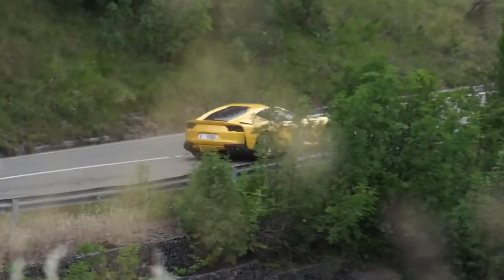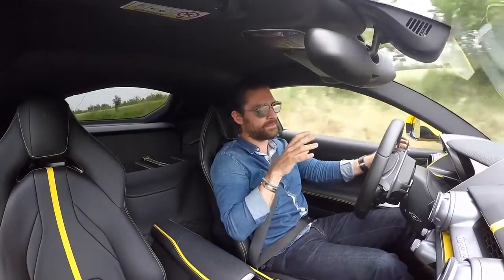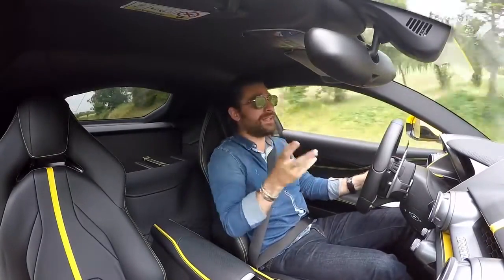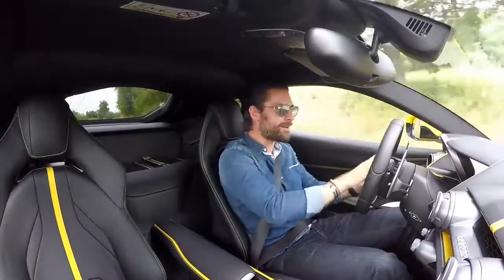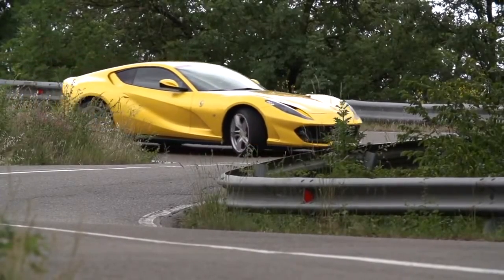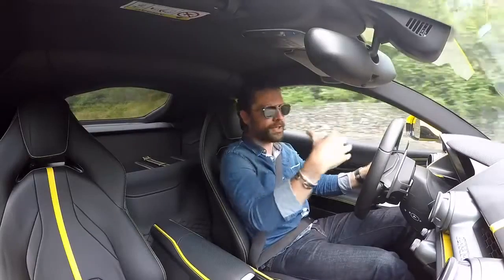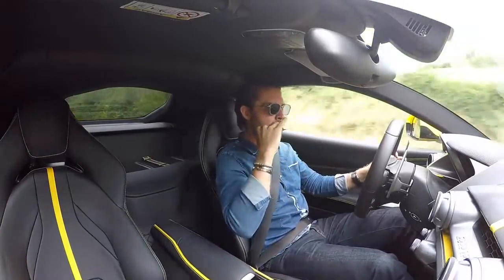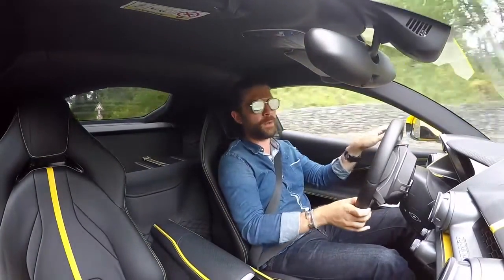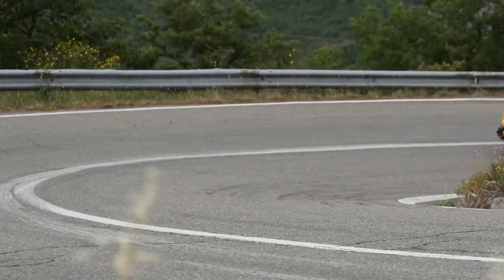Now, I'm gonna say that comparatively, the low-end torque of the F12 feels a little bit hollow in comparison to this. It doesn't feel hollow, but comparatively to the 812, there's something about the very low inertia of this car that it sets off almost like there's a magnet pulling it from standstill. It's very progressive, and you don't get any of those slight jerks that you get from the twin clutch box in the F12. They really have done the job on it.